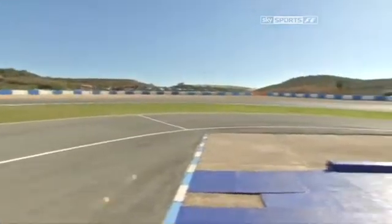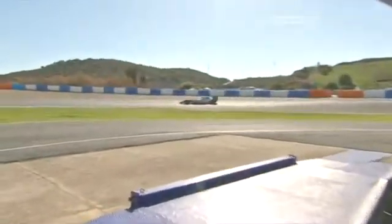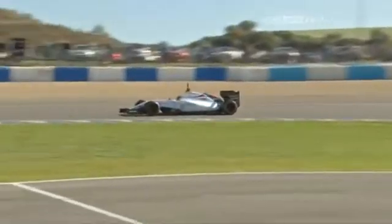Okay, so let's see if we can see one more car here. I just want to show you something on the Williams, actually. That was an interesting bulge in the engine cover around the Martini logo. Let's see if you can see it when they come through here. Here's Bottas. And have a look at the gearbox towards the back of the car. Very, very tight, isn't it?